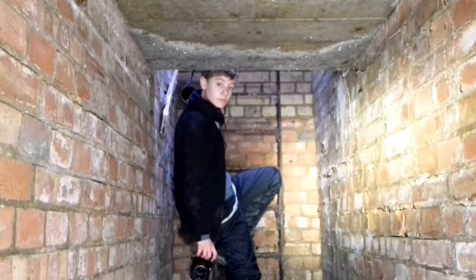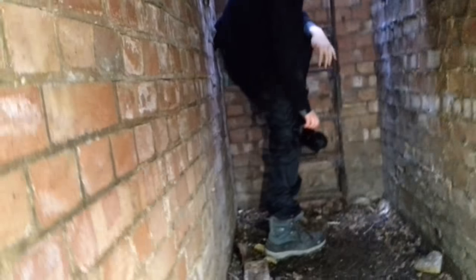Right, we've had a little look around and we're going to head back up to the surface now. We'll see you up top. So as you can see, we're now back out on the surface and we're down at the beach again here at Bawdsey. For the waves, I think the tide might be coming in. So that was a look at the two bunkers there.